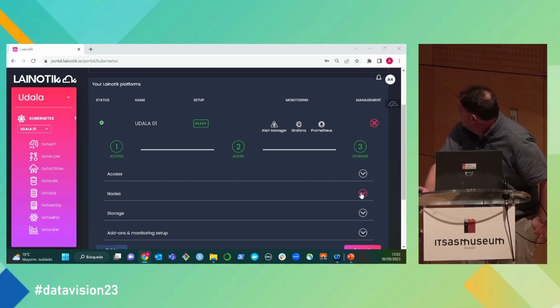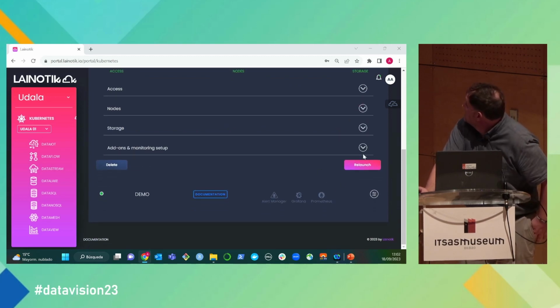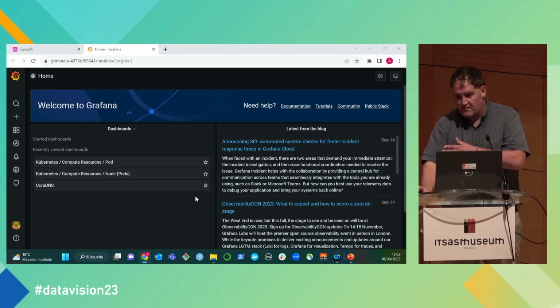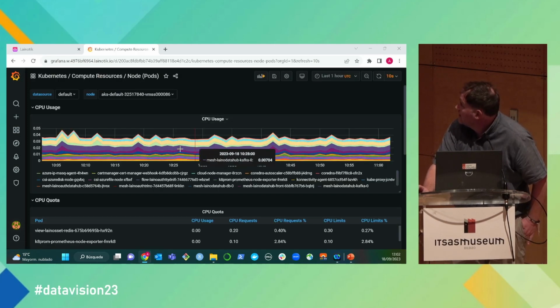So you have here, this is actually live now. You have all the nodes that we have used for this, right? You have the storages that are available in that Kubernetes. And you also have the monitoring, deployed automatically by this platform, okay? So once we have that, you see there, nodes are alive.